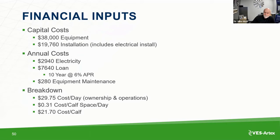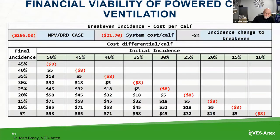So our breakdown came down here to $29.75 cost per day, or 31 cents per calf space. And so that's what we're using in our modeling for our economics here. So this is just a sensitivity analysis, and it turns out, if you look at the upper right corner here, that -8%, that's how much reduction from wherever we start from is what you need to make the break even for the investment in this facility in terms of ventilation costs.